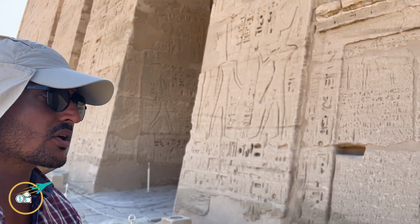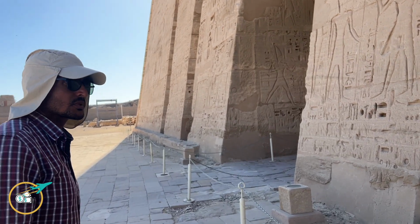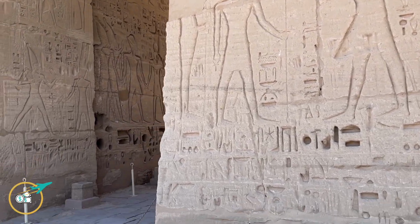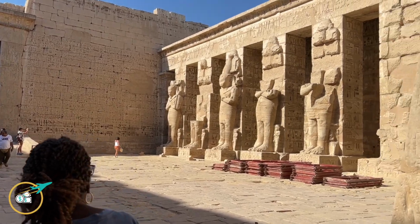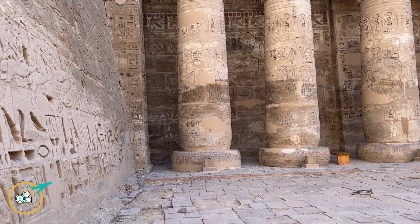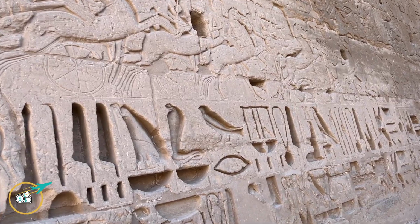No, hieroglyphic is different from ancient Egyptian, so you understand some of it. Yes, I know some of it. Okay. So this is a language. That's what I thought. The carvings in here are wow. The carvings or inscriptions, whatever you want to call them, are so deep here compared to the rest of the places.